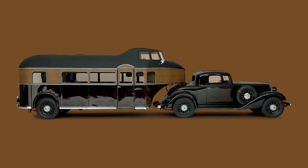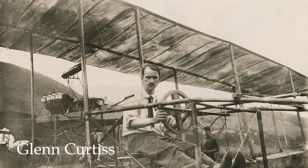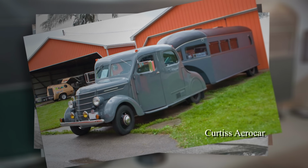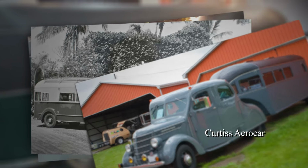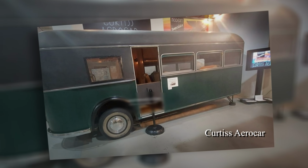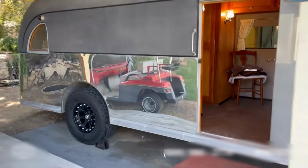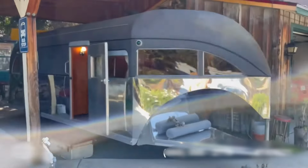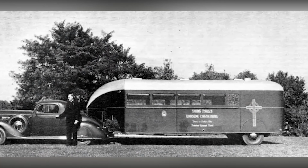Have you ever seen a capsule home? The Curtiss Aerocar is a luxurious motorhome created by aviation pioneer Glenn Curtiss. The model was an early example of semi-trailers with a fifth-wheel coupling, which later became standard in the industry. Looks stylish, doesn't it? Production began in 1928 in factories in New York and Florida, and the motorhome was only available by special order.